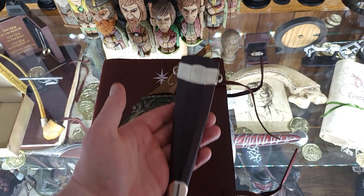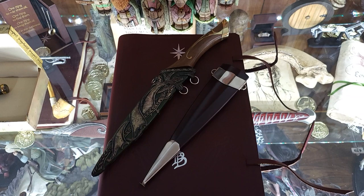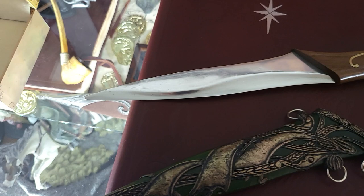It's just great. He's a good friend of mine, and the pieces he makes are beyond what even the full licensed and manufactured prop companies can make. So I'll move this over here for a second. This as well. We'll pull this out. You can check out the blade a little bit. It's just a beautiful piece, detailed.